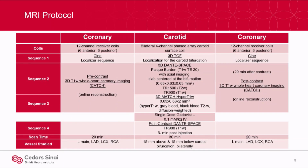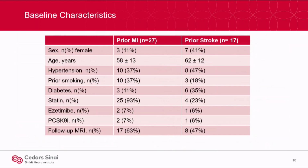So this was the MRI protocol that we used, starting off with the CATCH sequence, followed by carotid imaging, then contrast given. We used Gadavist 0.1 millimoles per kilogram here, followed by coronary imaging for post-contrast vessel wall evaluation.